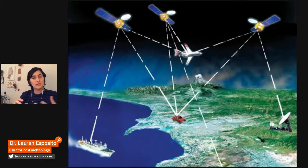So I don't know if everyone here is familiar with how a GPS functions, but basically the way that GPS functions, when you have your phone out and you're trying to follow your map to get to wherever you're going, like the restaurant you went out to dinner for back when people went out to restaurants for dinner, Google Maps, what it's doing is it's triangulating your location.